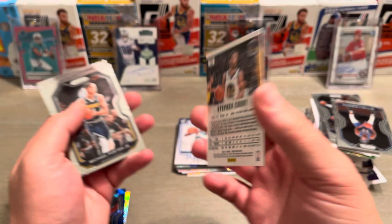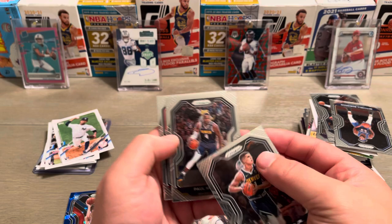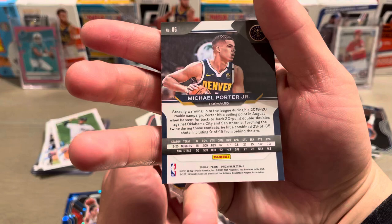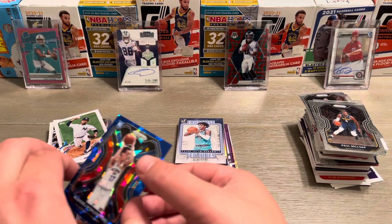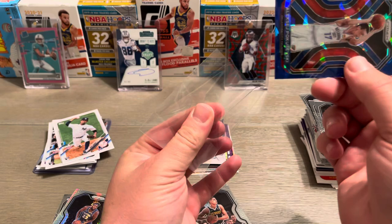Michael Porter Jr. All right, so that's what we got. That's not bad. So we are gonna sleeve these up. Let me sleeve this up real quick, and then we will review. Do a little review of what we got here. The Poku.